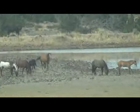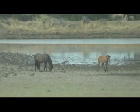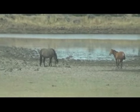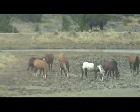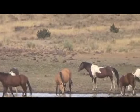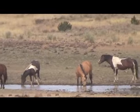We move on and find the wild horses. These are the Kiger horses, and it's claimed that the descendants of these horses are the real Spanish Mustang, particularly the Palominos, and they were raised on an island down in Florida, and some of them were transported up here.